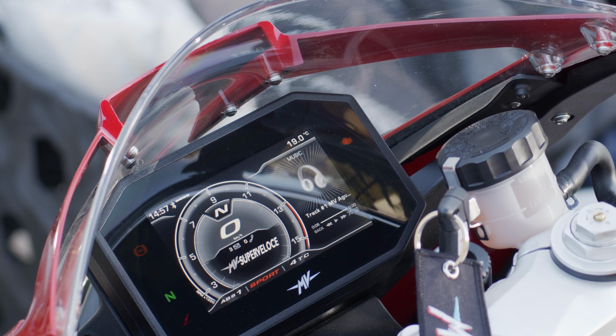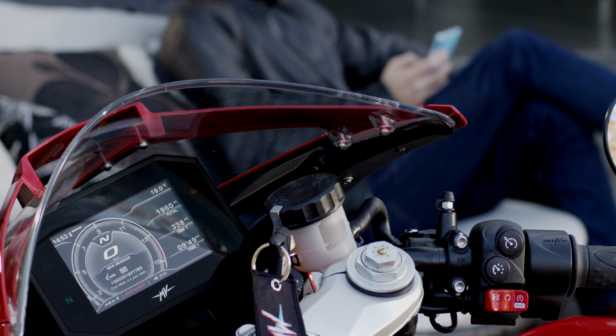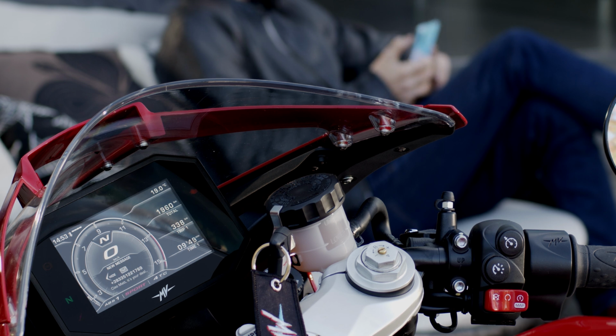If you connect a smartphone to your MV Agusta, the sub-menus for calls and music become automatically available. What's more, if you receive SMS, emails, or WhatsApp notifications, they will appear in the lower part of the display.